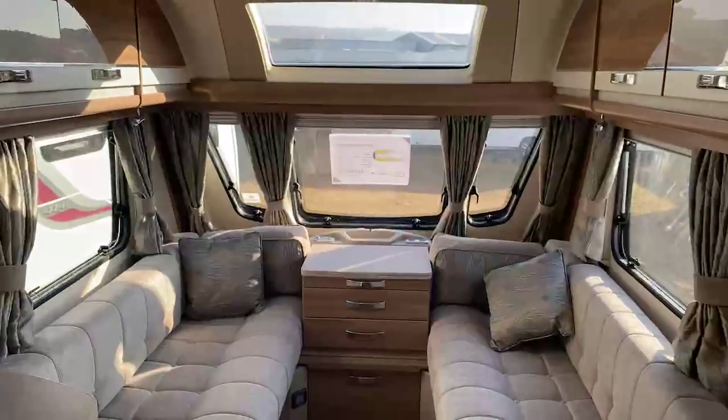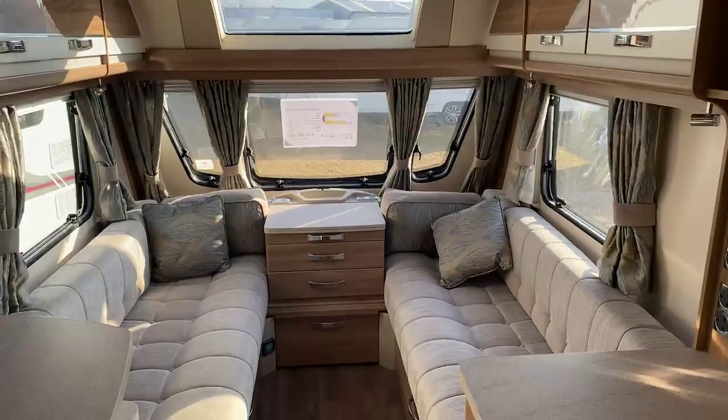So that gives you a really good understanding of what this Swift Challenger 530 2015 has to offer.